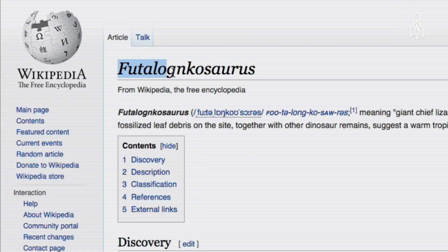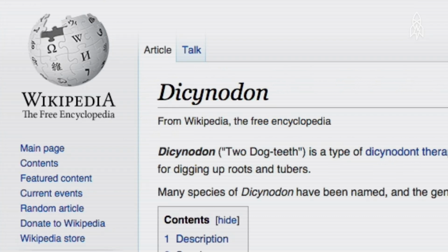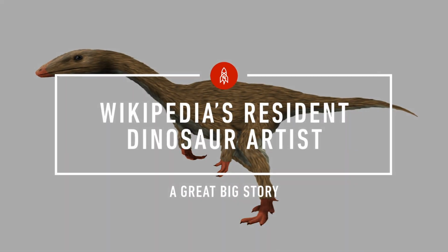Pop quiz. You need some info on the Futalonctosaurus, the Barasuchus, and the Dicynodon. Where do you go? Wikipedia. Thanks, Nobumichi. Oh, no problem. How do we know what these prehistoric creatures looked like? Lots of careful research and attention to details. Wait, how do you know? I draw them. Wait, really, all of them? Well, a lot of them.